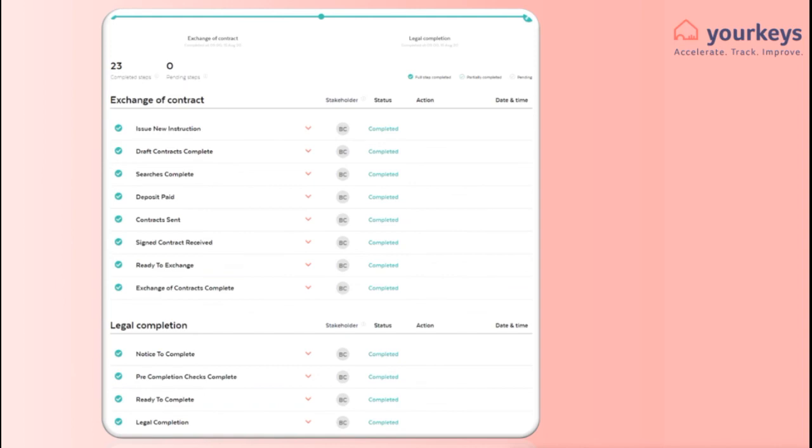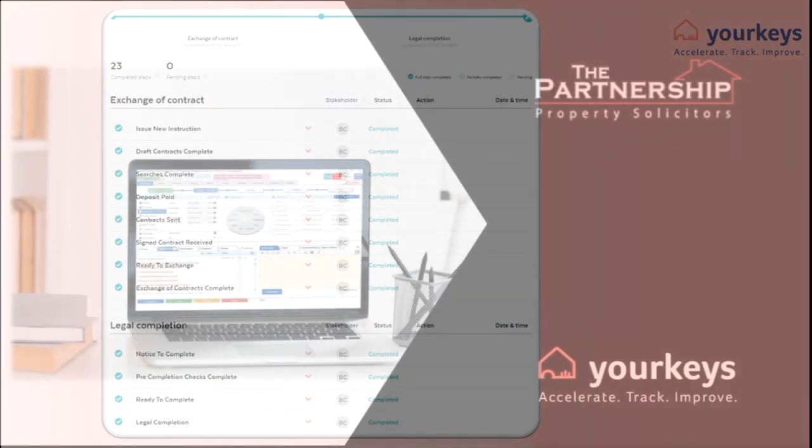And here we are. All of the milestones have been completed in the Yourkeys system. Throughout the transaction, everyone's been kept updated automatically with no additional work required. This is the true goal of integrated conveyancing.